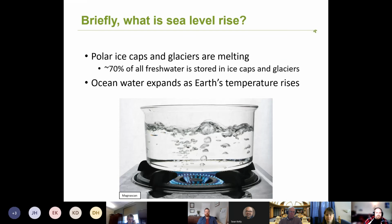So in a single slide, what is sea level rise? We know that the Earth is getting warmer due to climate change. This is causing the polar ice caps and glaciers to melt. And if you think about just how much water is stored in those glaciers and polar ice caps, 70% of all the fresh water on Earth is being stored in those. So you can imagine that's a ton of water that's no longer in a solid state, is now getting into the ocean. And that's doing a lot to raise the sea levels all over the world.